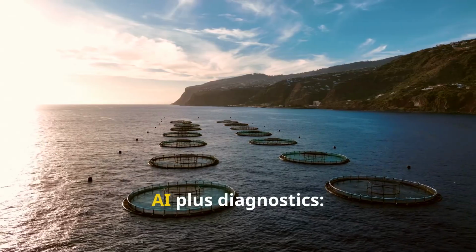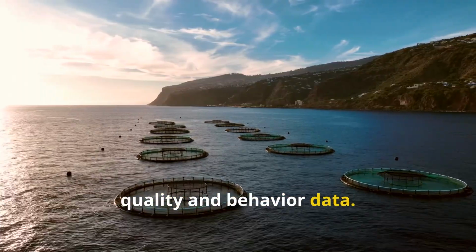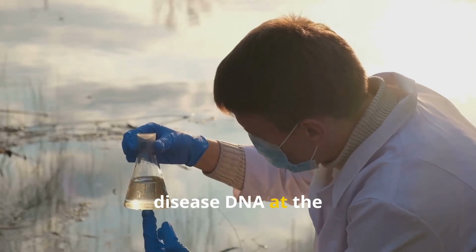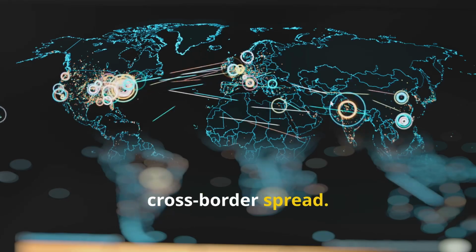The future brings AI plus diagnostics. Machine learning models predicting outbreaks from water quality and behavior data. Portable nanotech kits. Handheld devices reading disease DNA at the pond in real time. Global biosecurity networks. Shared surveillance data preventing cross-border spread.